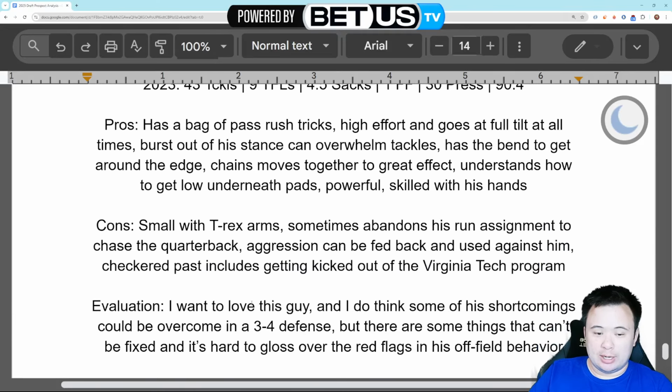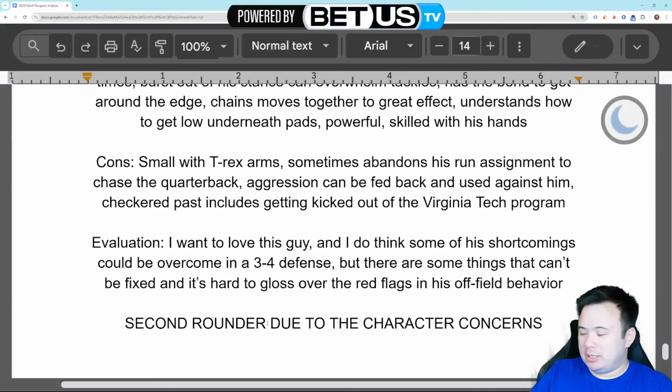So I really wanted to love this guy. I do think some of his weaknesses can be covered up, but the off the field issues combined with the size, I'm pushing him down to the second round.